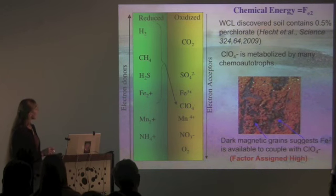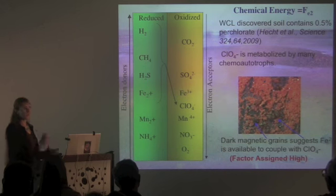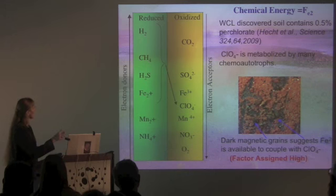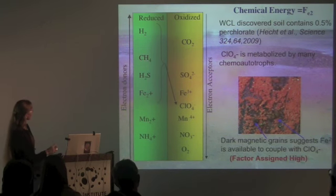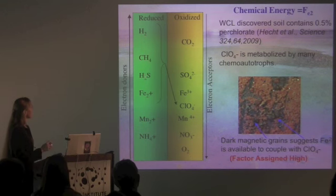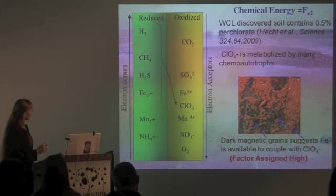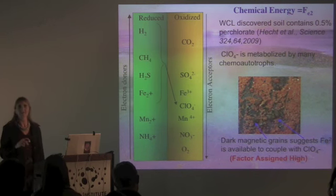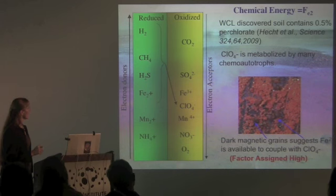So the thing is that perchlorate is the oxidizing member of a redox couple. So in order to have a chemical energy source, you need to have both an electron donor and an electron acceptor. And perchlorate is the electron acceptor half of the story. This list right here is a list of possible electron donors. And none of these things are probably very likely to be found on Mars, with the exception of iron in the reduced state. It turns out that Phoenix had the capability to measure iron in the reduced state in the wet chemistry laboratory, and it was not observed. We are not really sure why.